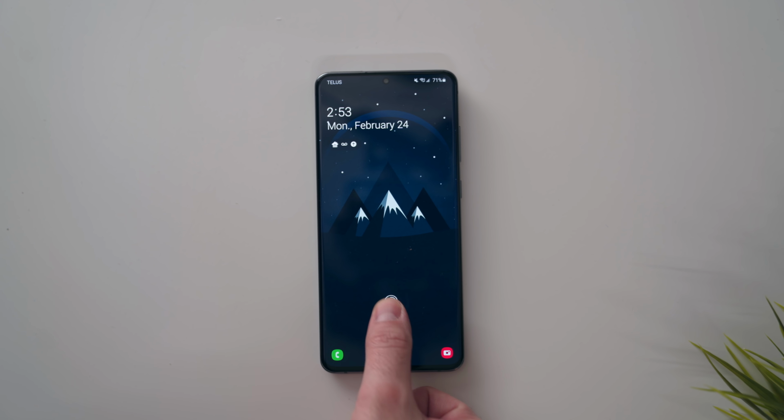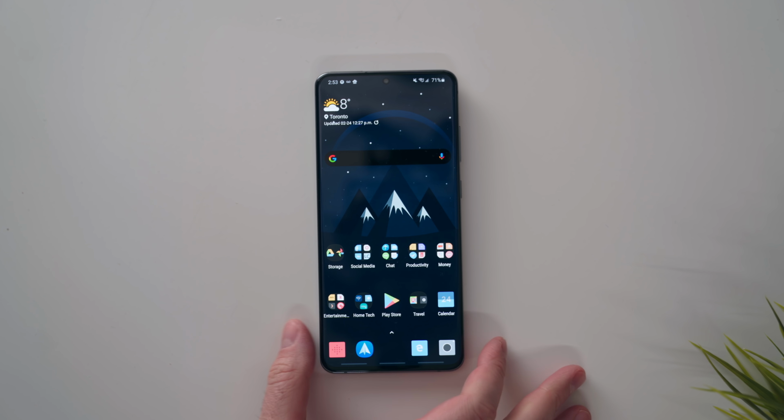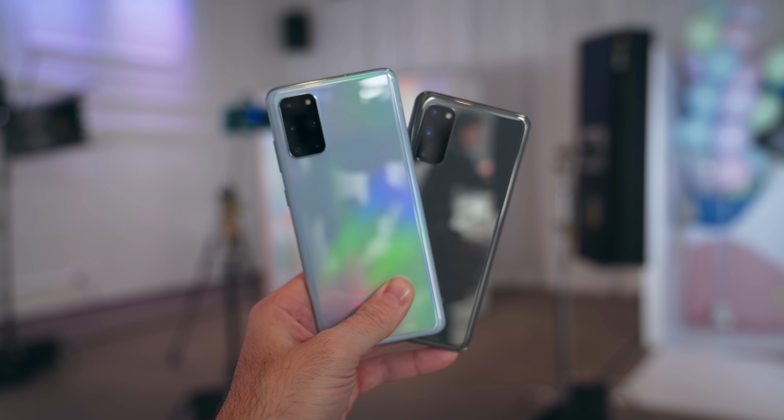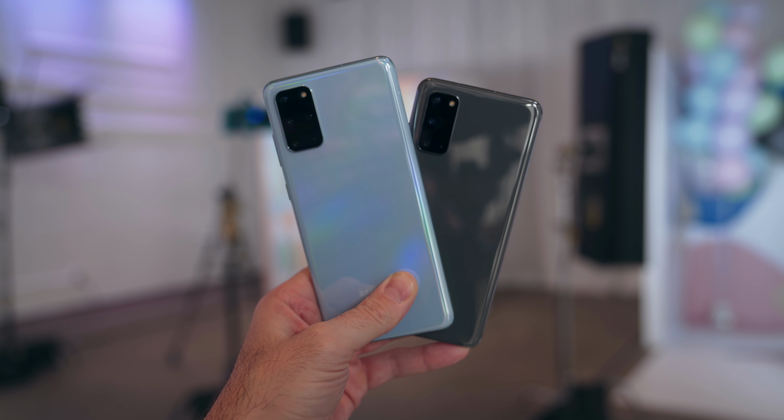It's a bit quicker this year, but I still find it to be extremely inconsistent compared to the optical scanner or even Face ID on an iPhone. Now, with that being said, if you have all the money in the world, you want the best smartphone right now, you don't care about how big your phone is, then the Ultra is probably the phone you're gonna wanna get. However, if you're more price conscious or you want the best bang for your buck, I honestly don't think you should buy the Ultra. I feel like the S20, the S20 Plus offers you 98% of the value for a lower price point.